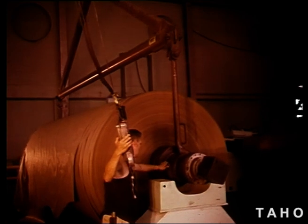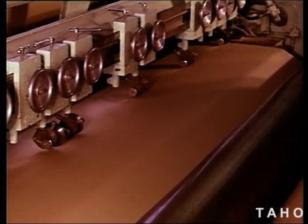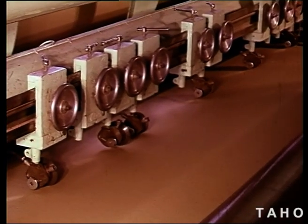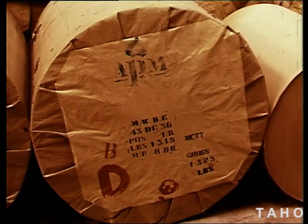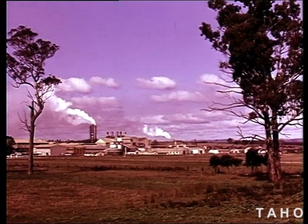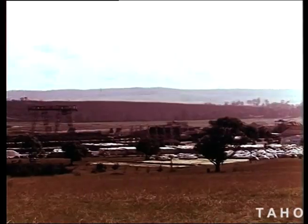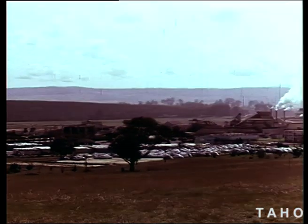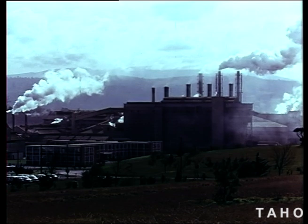Finished reels are lifted by crane to rewinders and cutters, which rewind and cut them at high speed into widths required by the company's customers. They're then wrapped, stenciled, and transported to the client's factories. Port Huon now takes its place beside Maryvale Mill, APM's main pulp mill in Victoria, 100 miles east of Melbourne. These mills produce the raw materials for corrugating paper and paper sacks.